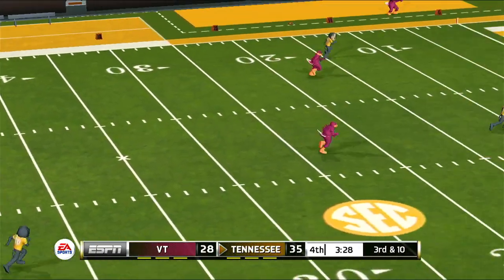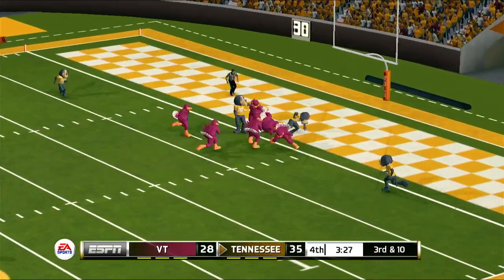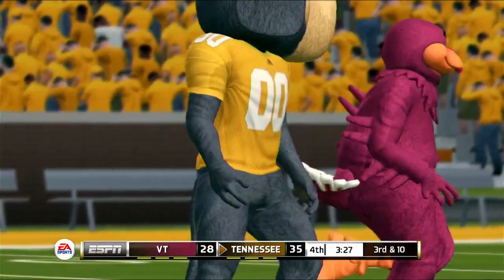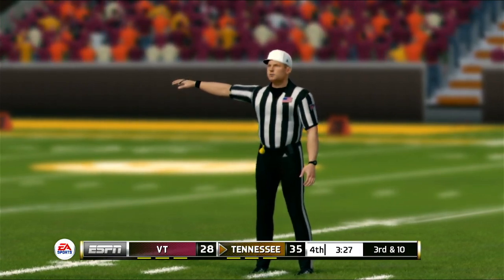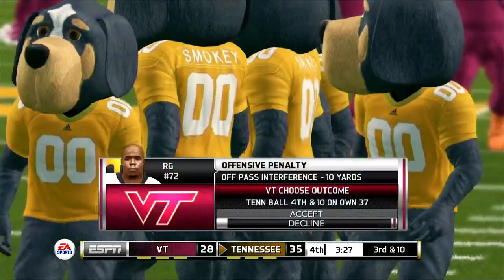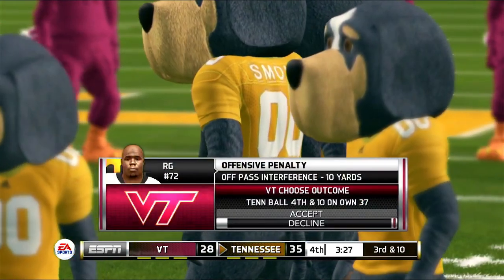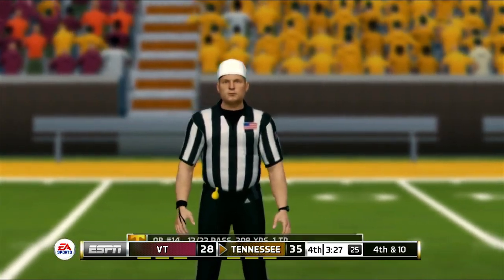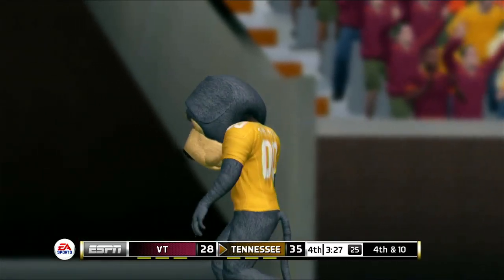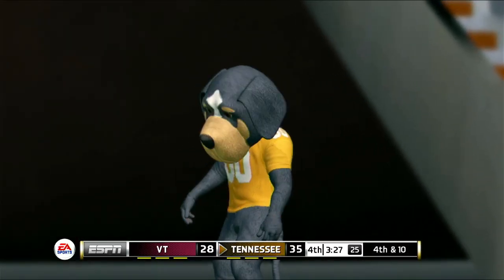He's going to go for the home run. Oh, and he can't hold on. Looked like both sides tried to get away with some shoving while the ball was in the air. Here's the call. Offense. Incomplete. That penalty is declined. Number 87, the intended receiver on the play. That'll make it fourth and 10.